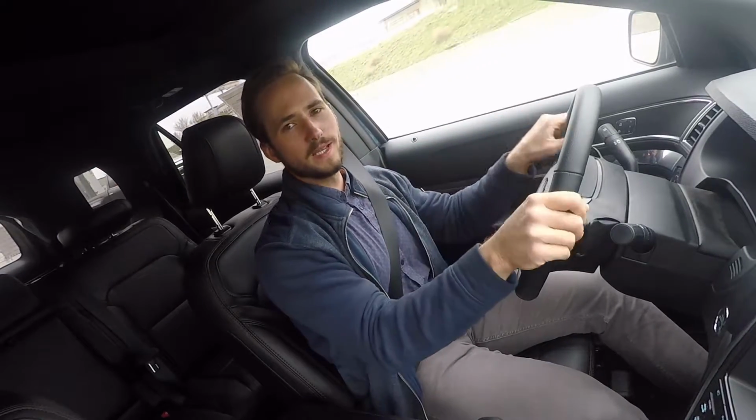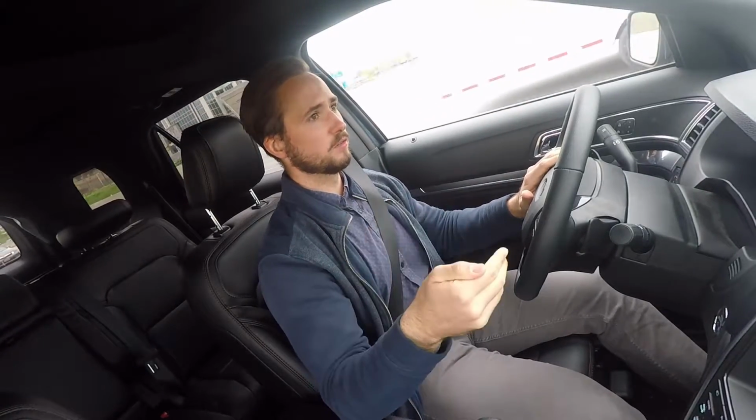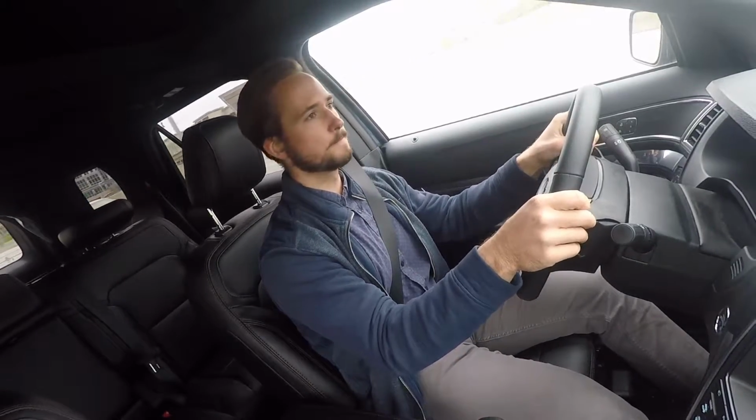Ride quality on the interstate, super smooth as well. It's a really comfortable car and it's more than enough power. That 3.5 liter EcoBoost is just super peppy low end because it's got a good amount of low end torque, but then on the top end as well, it just pulls.